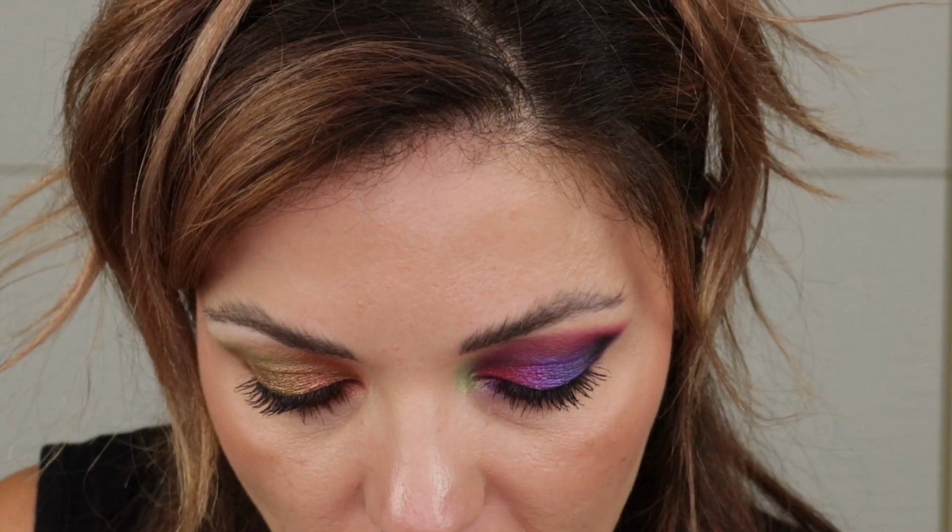Safe to say, I love this look. So I went through and finished off with, again, one of the original Haus Laboratories liners. This is a really cool shade. It was the shade Sculpture. So it's kind of this warm orangey brown situation.